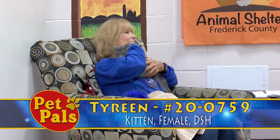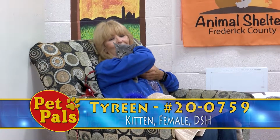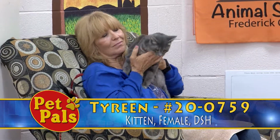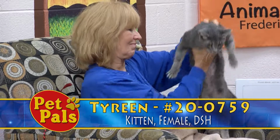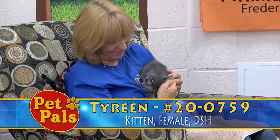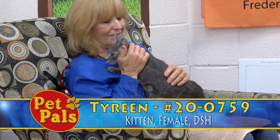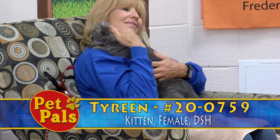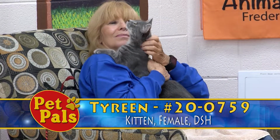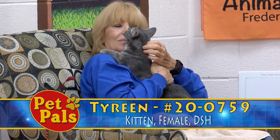She's a little uneasy out here right now. There's a lot of different noises out here. She can hear them mowing the lawn outside. She can hear the air vents in here. And she just wants to get down and kind of explore and find a safe place to hang out. But in her cage, again, she comes right to the front, very interested in people, wants to be petted, is vocal about asking for attention. So she just needs a little bit of time to kind of warm up to a new location, strange places, things like that.